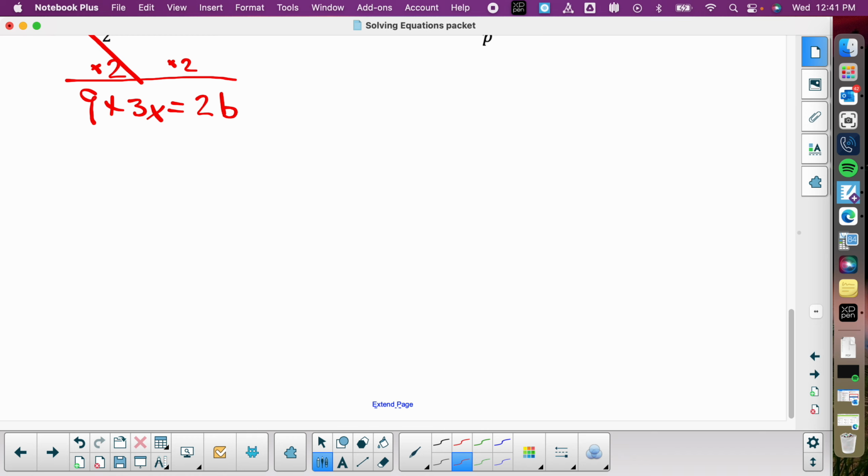Okay, so I'm looking at this, it says 9 plus 3x. I actually don't care what it's equal to. Because it says 9 plus 3x, our goal is to get the x all by itself. So when I'm looking at this, I need to get rid of the 9 and the 3. I just need to decide which one to get rid of first.